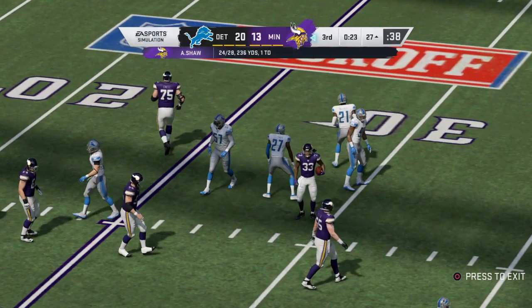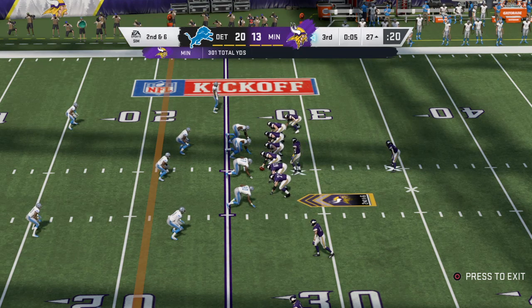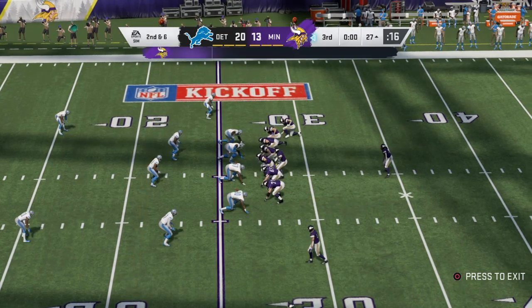It'll be a gain of four. And that'll make this a second down. And this will probably be the last play of the quarter. Second down and six. At the 27-yard line.